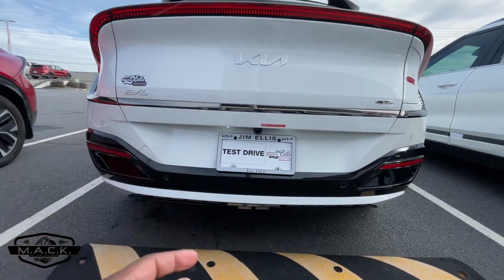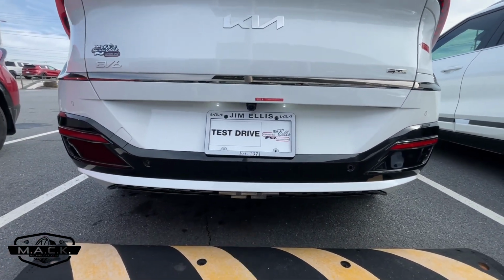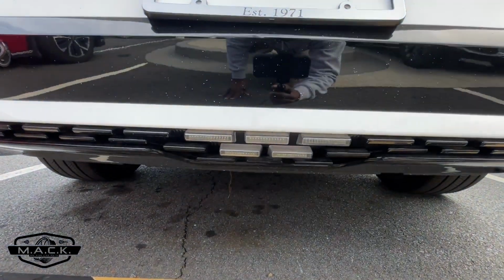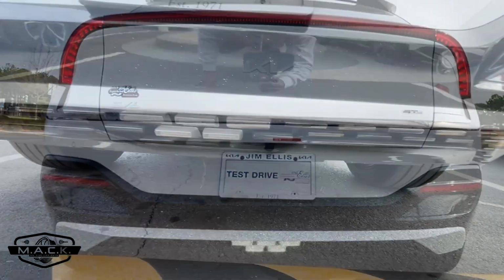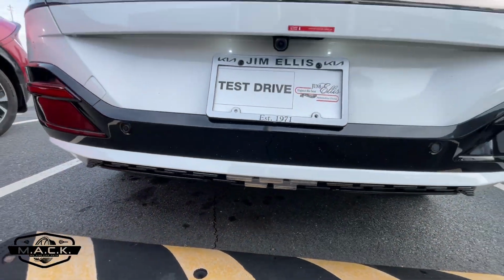And if you look for your reverse lights, it's right there. Now, I couldn't find it at first, but there's your reverse light. It blends in with the rear diffuser, which is also a very intricate design. I love the way they did that as well.